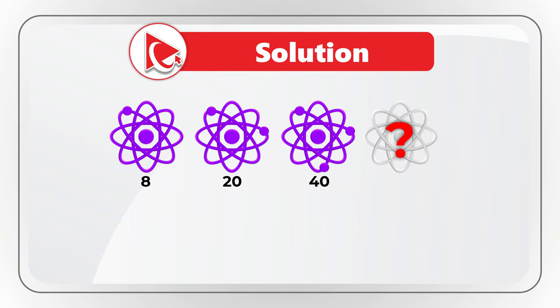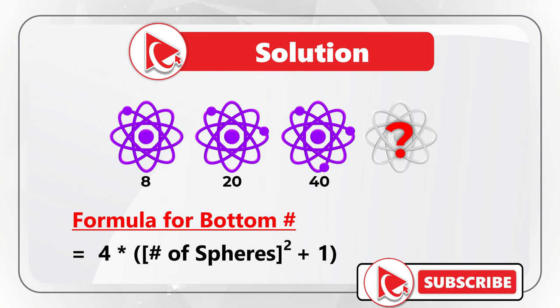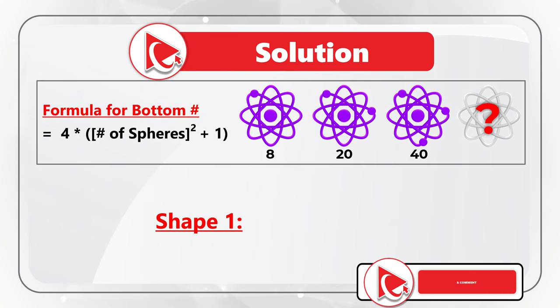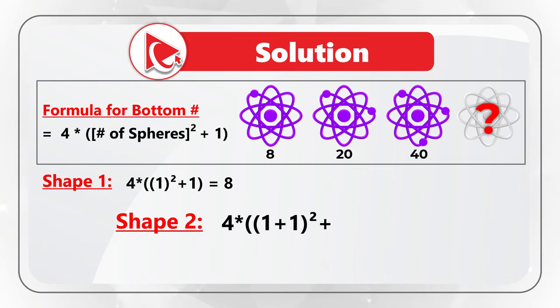of spheres. For example, the formula to do the bottom number calculation is 4 multiplied by (number of spheres squared plus 1). So to calculate the bottom value for the first shape, we need to multiply 4 by (1 squared plus 1), which would be equal to 8. For the second shape, 4 multiplied by (2 squared plus 1), which is 4 plus 1, equals 4 multiplied by 5, equals 20.